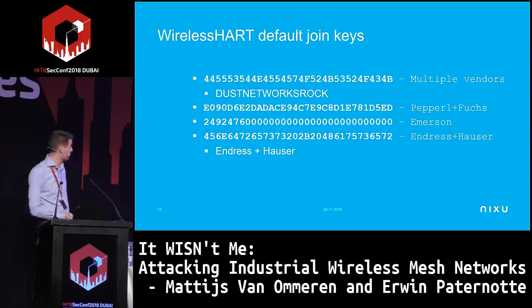And sometimes it's just the vendor name, as the last one, which is Endress+Hauser. For ISA100, we haven't located any default keys in documentation yet, so that's still something we have to look into, to see if we can find those.